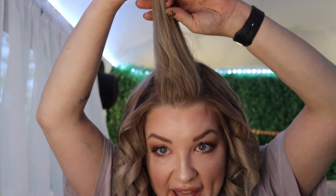Spray this round. We're gonna pull it out of the scrunchie. And this is that last little bit that, if you can see, we're gonna part it out where we want the curls to fall. So what I like to do is take the back portion.